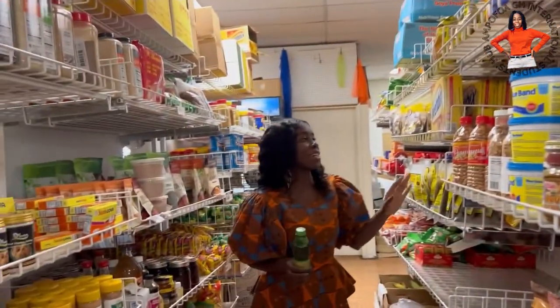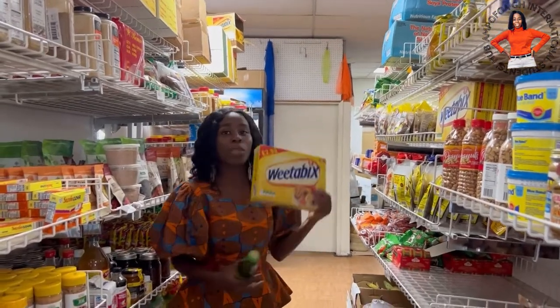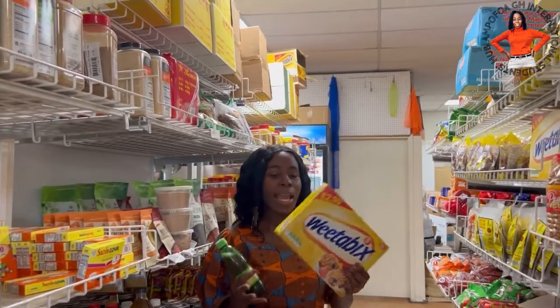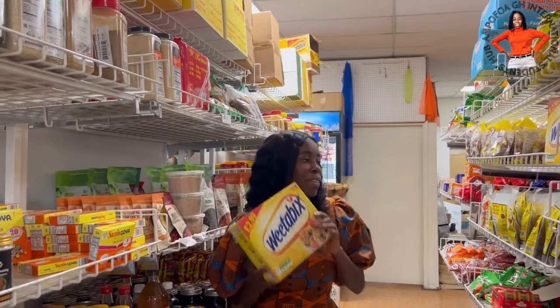So right, in this section, oh my god, I've been looking for Weetabix for a very long time. I used to buy it from the UK when I was in the UK. I eat it a lot. It's a cereal, and since I came here, I've not seen it in most of the regular grocery shops, so I think I'm buying this.